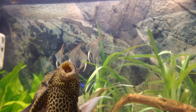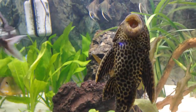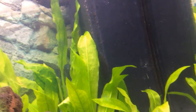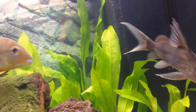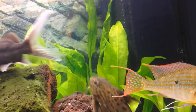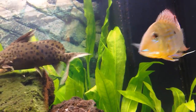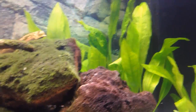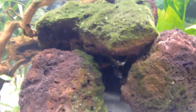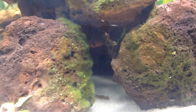He's just gigantic. Anyway, I also got these Amazon swords right here, and the reason I got Amazon swords is because they grow very large, which I really like, and they are from South America, again from the Amazon River. All of my fish in here really enjoy them. They usually hide in them, because it provides a very good hiding spot. Actually my Firemouth cichlid has been hiding in them before at night, but he does really want to come out when it's not dark, so he mostly comes out at dawn.